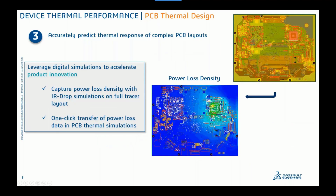And of course, you can also load in other magnitudes, such as power loss density from a previous IR simulation. You can just import them or load them as field imports. So it's really a very convenient one-click solution to go from a PCB simulation to a thermal simulation.